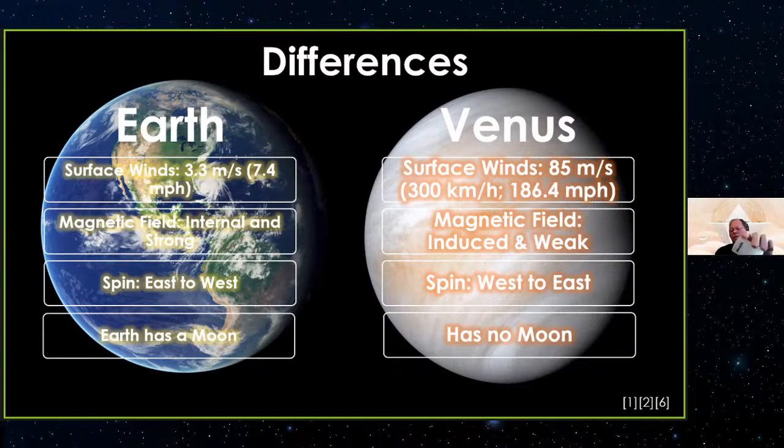So Venus is hardly spinning at all. It spins very slowly. Remember when we went back to how long it is for a year on Venus? That's 255 days. So it takes a really long time for Venus to make one rotation. Excuse me, 243 days. My apologies. So it takes a very, very long time for Venus to make one full rotation on its axis. It doesn't have a moon, so it doesn't have anything to help it make that axial rotation.